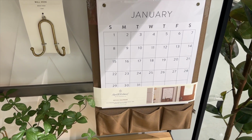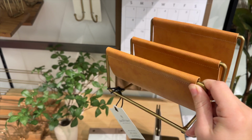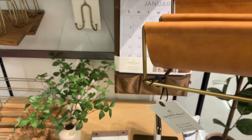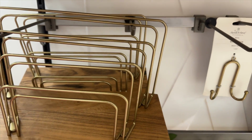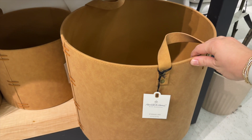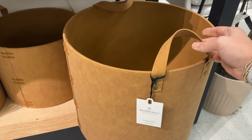This is my favorite Target to shop at for home decor. They have such a huge selection, also a really good selection of organizational products, as you'll see here in a few minutes. But first we are looking at all of the new items in the Hearth and Hand collection. So many beautiful new pieces.